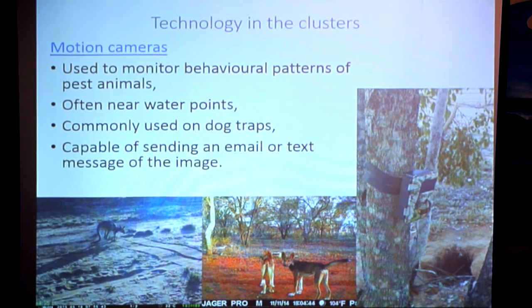Motion cameras are another tool that are being used by land managers, not just within the clusters but also across the southwest region. These cameras are used to monitor the behavioural patterns of pest animals and are often placed near water points or other areas that these animals are likely to be. Cameras with newer technology are capable of sending an email or a text message to a mobile phone, giving land managers almost real-time information about the pest animals on their properties.